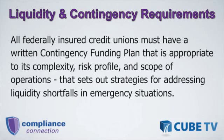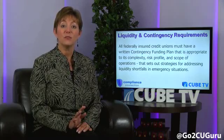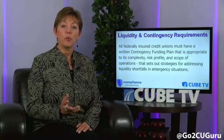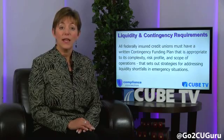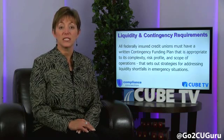The liquidity and contingency funding requirements differ based on the asset size of the credit union. All federally insured credit unions must have a written contingency funding plan that is appropriate to its complexity, risk profile, and scope of operations, that sets out strategies for addressing liquidity shortfalls in emergency situations. Credit unions with assets less than $50 million must maintain a basic written policy that provides a credit union with a board-approved framework for managing liquidity and a list of contingent liquidity sources that can be employed under adverse circumstances.